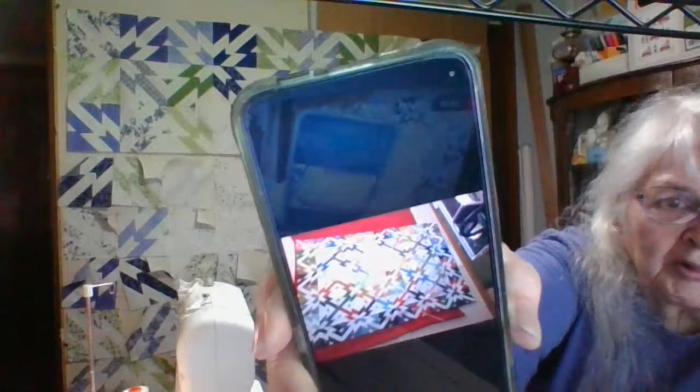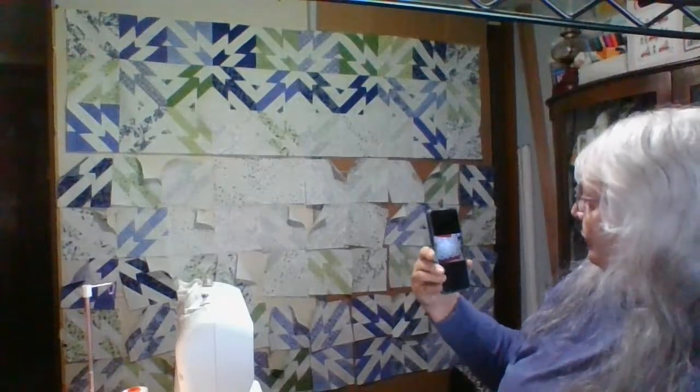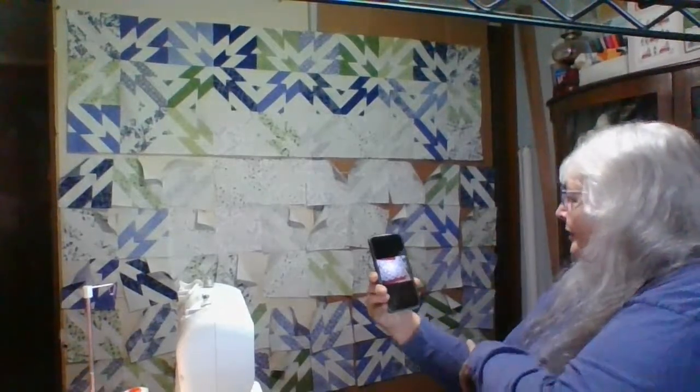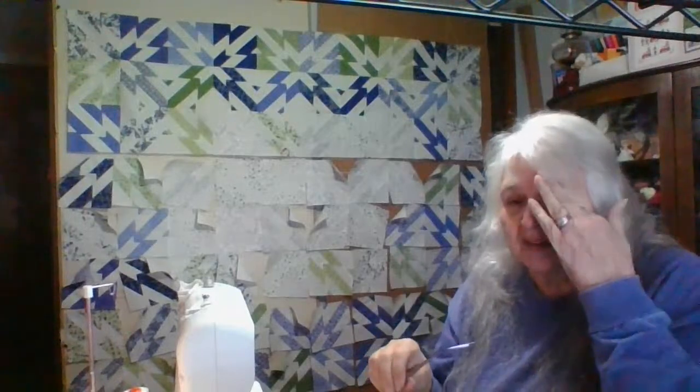Because her dark goes the opposite way as mine. So we have a difference. Mine are going with the length. Hers are going this way. But it doesn't matter. Yes, it is the fabric. Now, Darlene has another batik layer cake that has no lights. It would be perfect for making this pattern too.